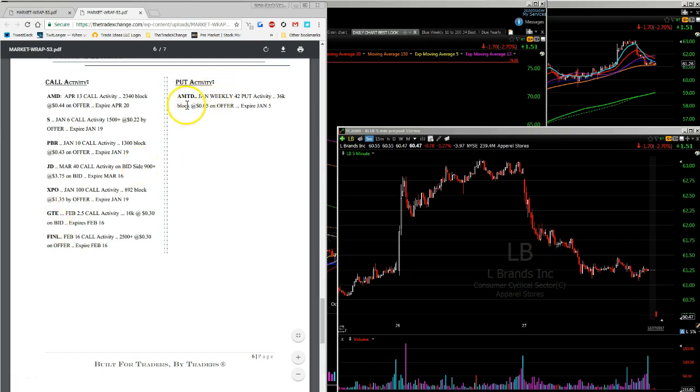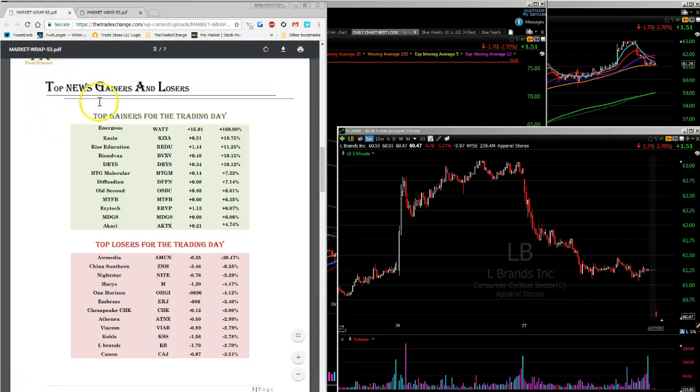And then to the put side, unusual put activity AMTD. And once again, this is courtesy of the trade exchange. They mail out an email each night with this information.